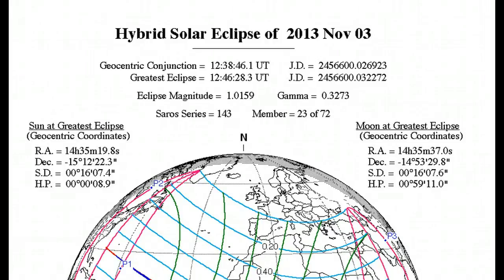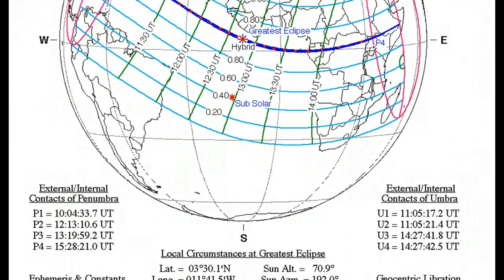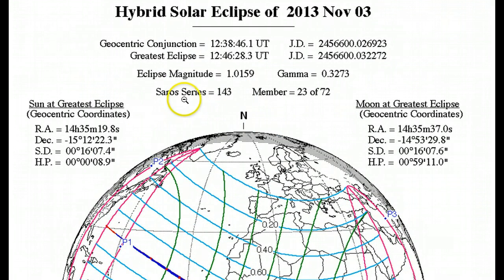This is the page from the NASA website about solar eclipses. And this website right here, they give you a little bit more technical details about this eclipse, but we are just going to use some of them. For example, the greatest eclipse, which means the maximum eclipse or the peak, will be at 12:46 Universal Time.